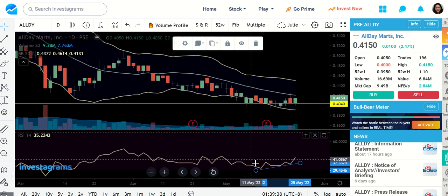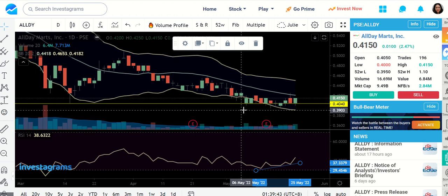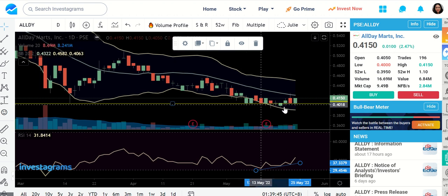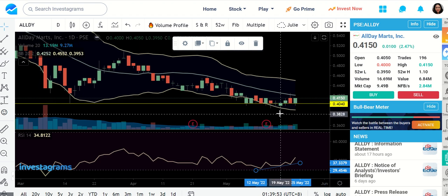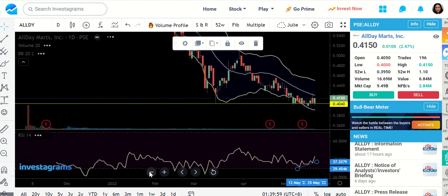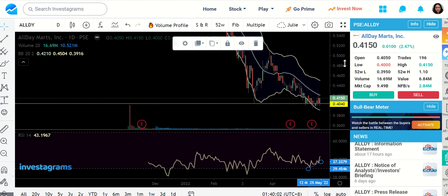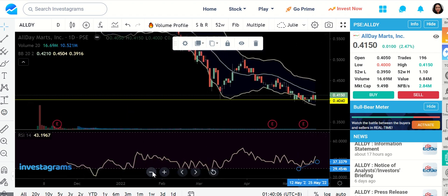So in a nutshell, once the trajectory of your RSI is moving upwards and your price here is staying flat, that means slowly the buying demand is already forming, and foreign buying is also there. So I'd say the support here is around 0.40 to 0.4150.